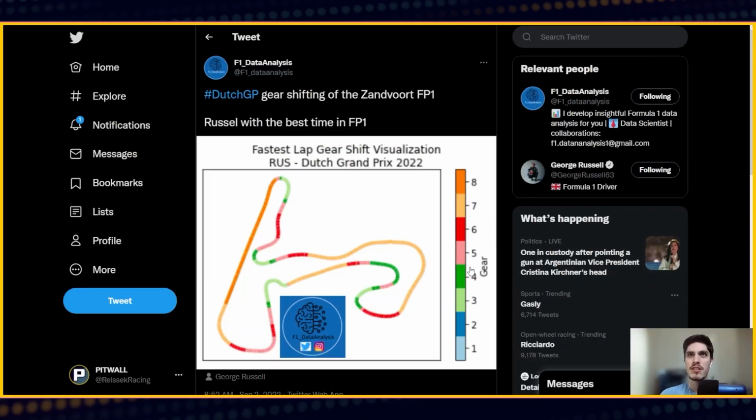kept him out for a lot of the time. FP1 though, Verstappen had a gearbox issue and they broke the seal in the gearbox and found that he had problems shifting from 4th to 5th. Let's go back to that Twitter post so you can see where on the track this was impacting him the most. Everywhere that you see the green to pink, that's where we have this issue.